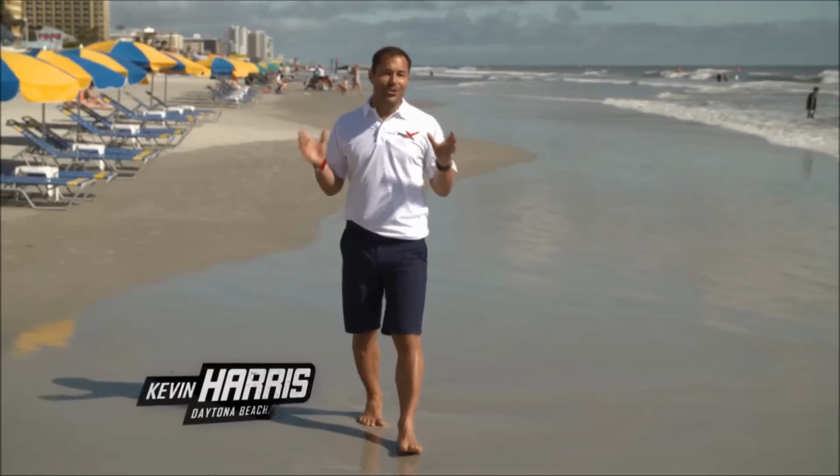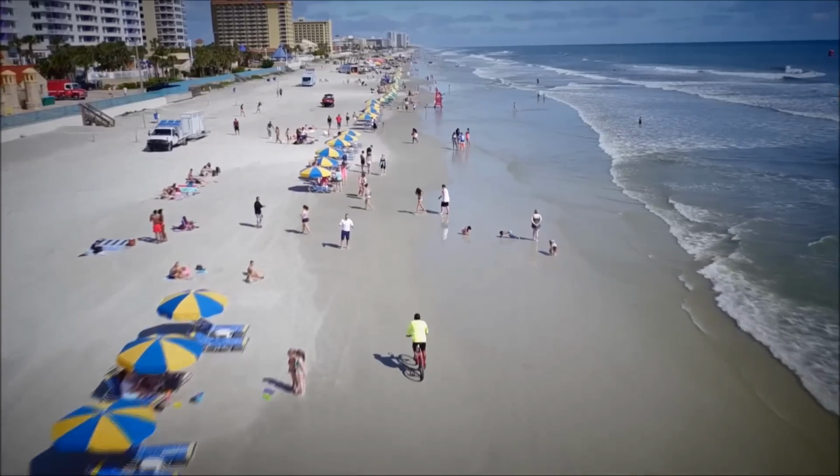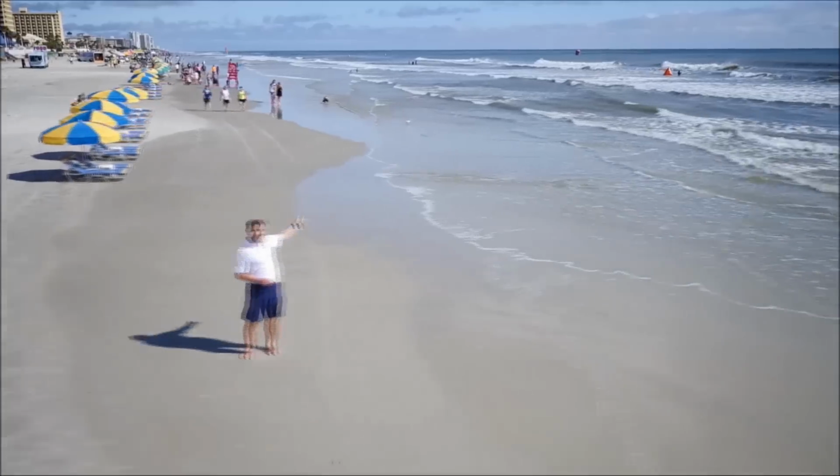So welcome to the awesome Daytona Beach and this wonderful and historic stretch of sand, which has played host over the years to some seriously high-speed action. Well, this weekend the action's going to be equally as fast, but it won't be taking place here, it's happening over there.